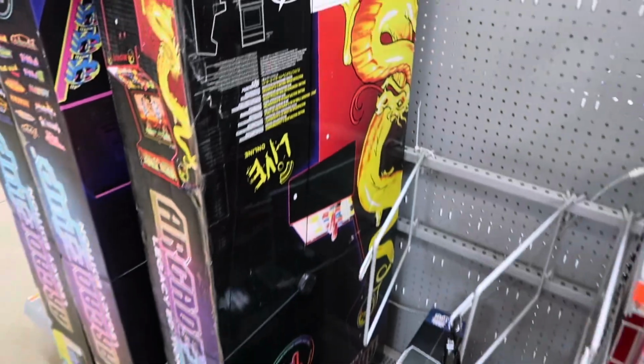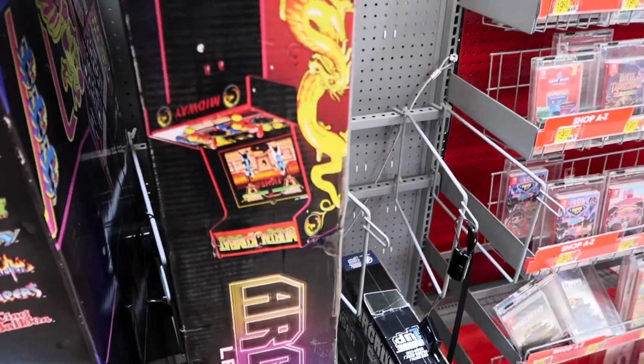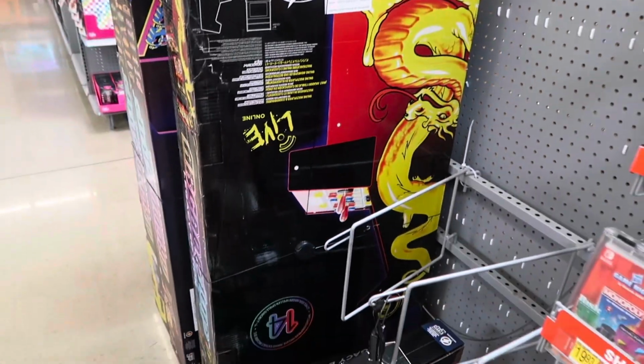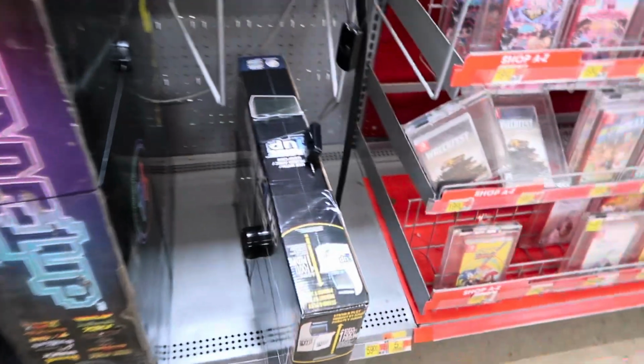This is a sharp looking cabinet. I know the marquee doesn't light up. There's ways around that. It's just such a great looking cabinet. Really like that artwork. Too bad it's upside down. They do have pretty tight security on some of these.